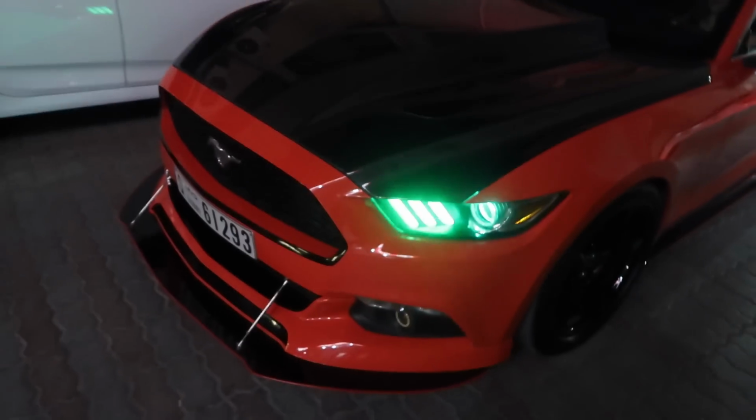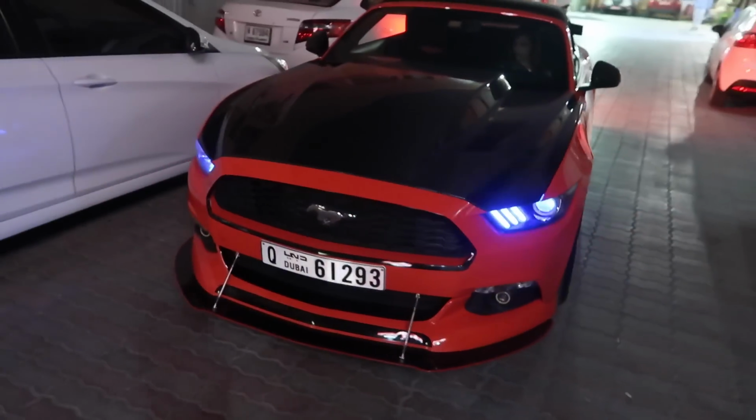Outside, you can see the color change much, much more, guys. Damn, this is one mean car right here. This is the type of stuff I need to do to my car, guys. I need to pimp it out.